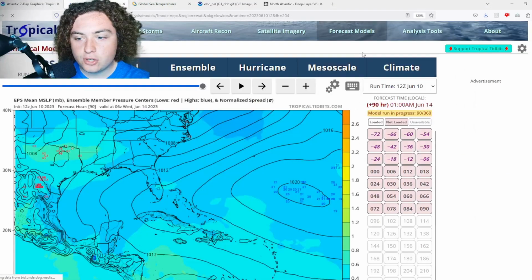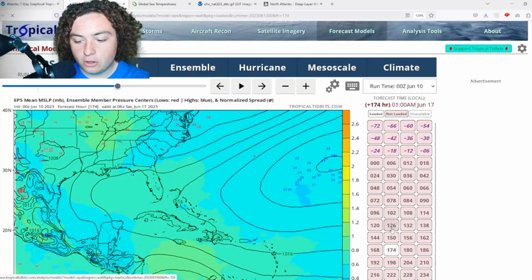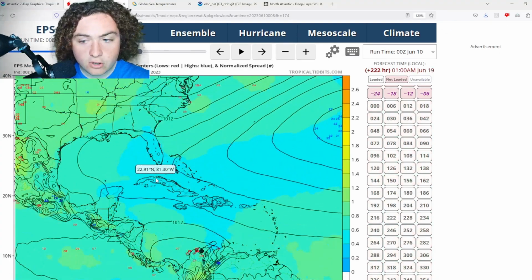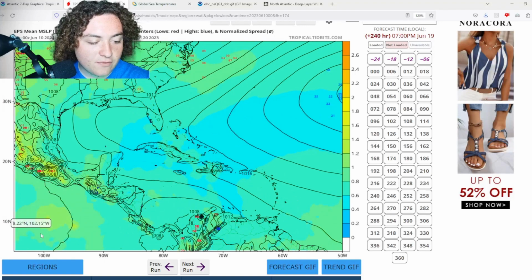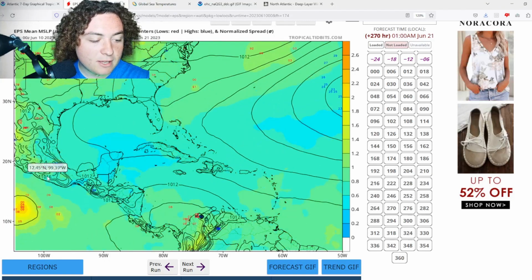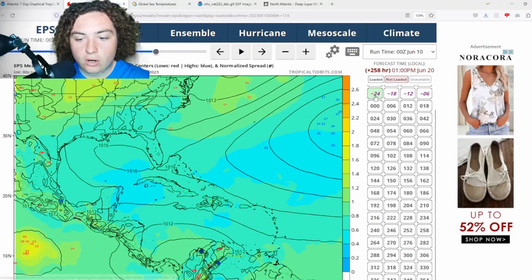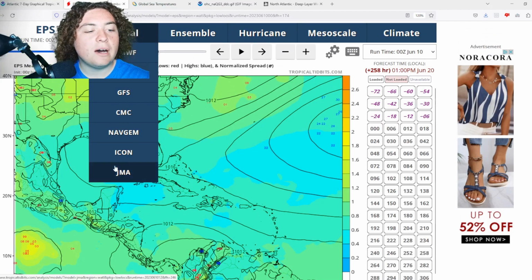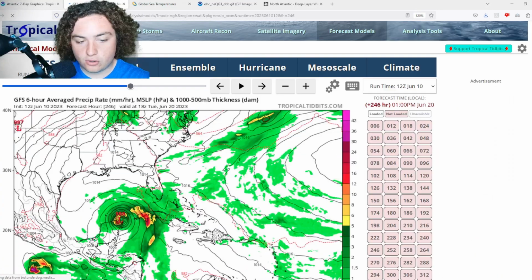Now we're going to show you the European system. We're going to show you the 0Z since that's a little bit better, and that goes the furthest out. The European system is showing this thing kind of crossing into the eastern Pacific and maybe developing there, maybe into a tropical storm, weak hurricane, something along those lines right there. So that's basically what we got going on right here. We have two possible scenarios compared to where we were at this time yesterday.